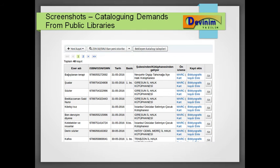So there is a cataloging center in Ankara for the moment. If a local public library wants a book to have a bibliographic record, they just put some information on it. This request comes to the center. They quickly do the cataloging and serve the book. This is the module that we have created for this purpose.